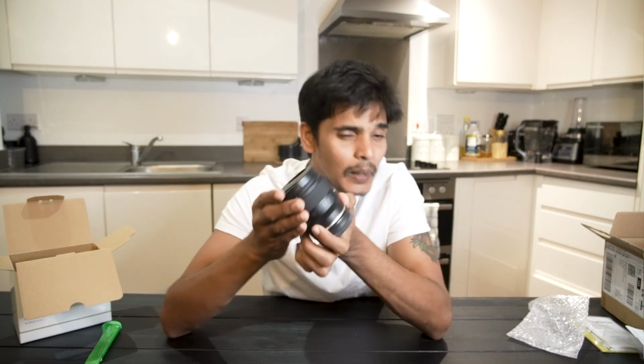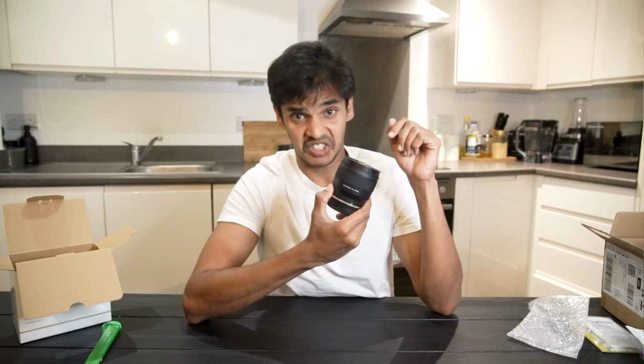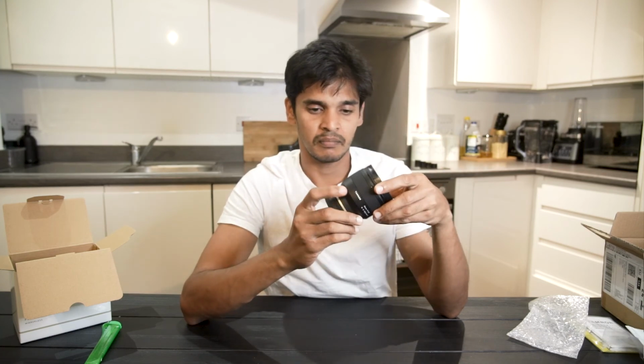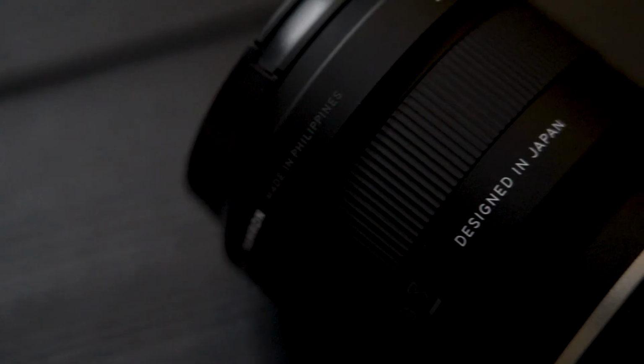This is going to be my lens that I use to create. It was designed in Japan. That's very reassuring. It's like being bold, designed in Japan.